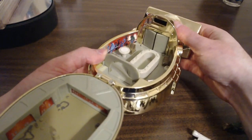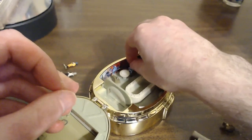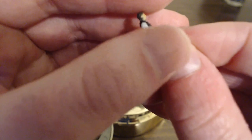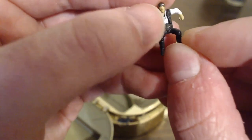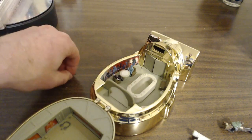And I wonder if I have anything in there. Yep. Well, this is Greedo. Nice detail there. I'll put him in his seat. Han. And you can see that he has his blaster on his side, underneath the table. And Greedo didn't have an inkling of what was coming.